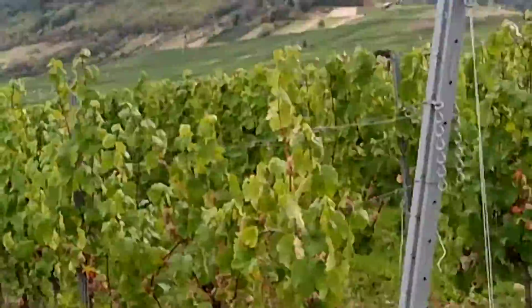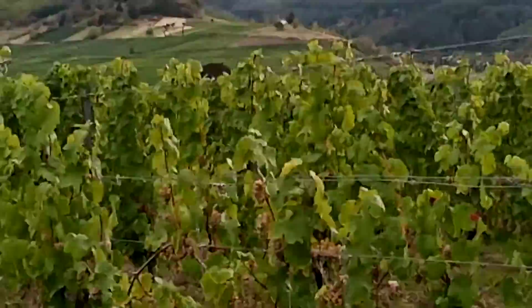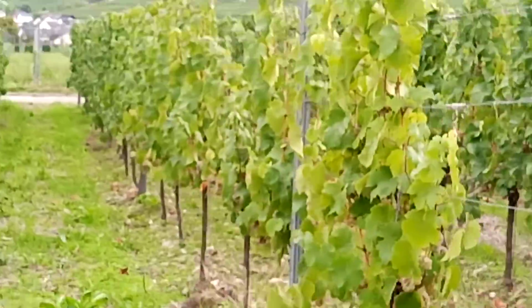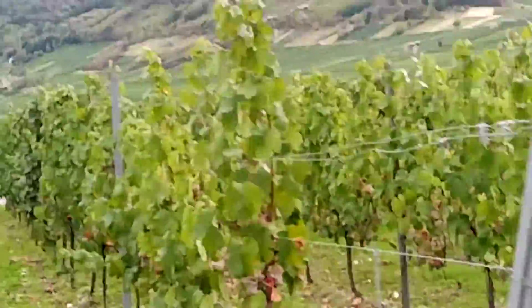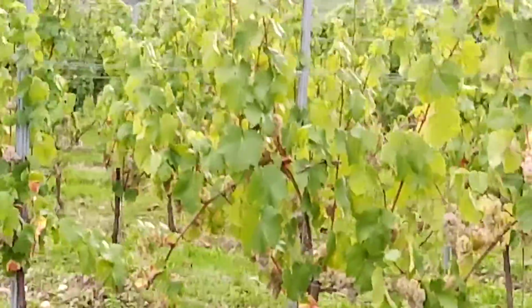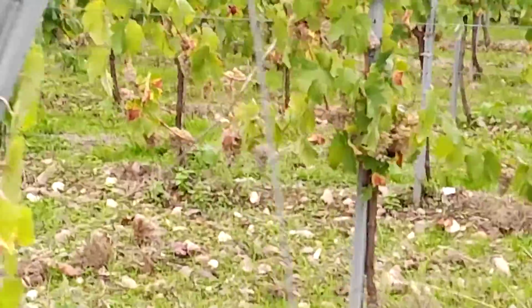So this is the grape tree here. So you can see how many hectares in this area. All over this area is a vineyard. Look at here. It's a grape farm. This area is producing white and red wines. Look at here. Look at the beautiful, guys.